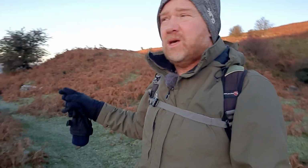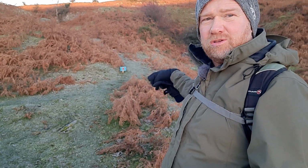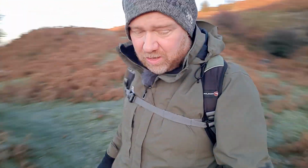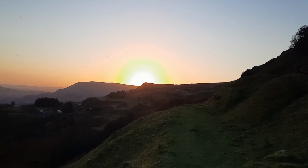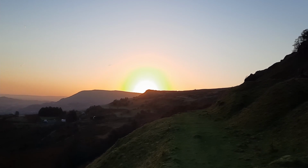I've just come to two paths, almost like a crossroads, and this is a good little sign here. I don't know if you can see, there's a little cross. So there's no point going that way, because that goes towards the quarry, and then it's very difficult to get back out. So you've got to walk back on yourself. The sun is just about to rise. It's always a beautiful sight.